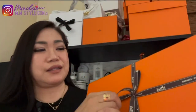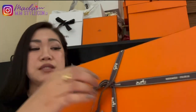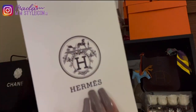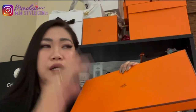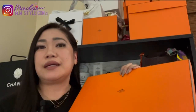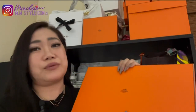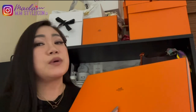It came in this box. This is my first ever piece from this category. So let's unbox this one. This is the receipt. It came with this beautiful embossed H logo with Hermès. So happy because I thought this was out of stock, and I saw this item from Linda, my friend. I saw this from one of her videos recently, and I told her I wanted to get that piece, and she said this is really nice because she saw this one at the boutique, but it's in black, but this one is a different color.